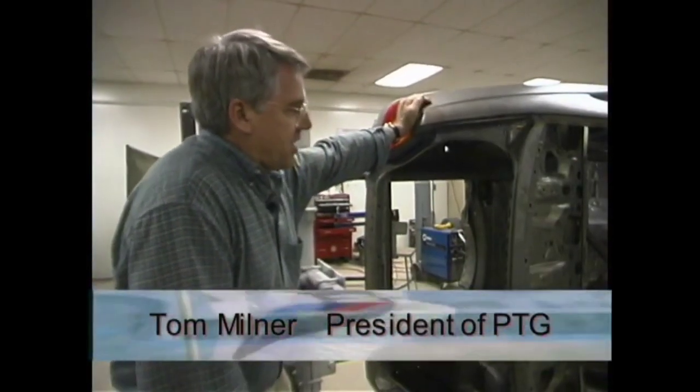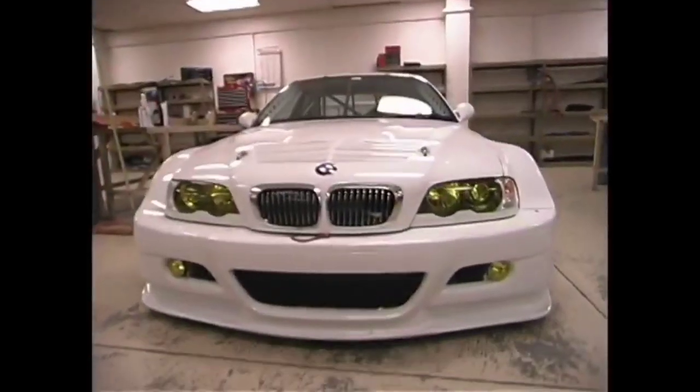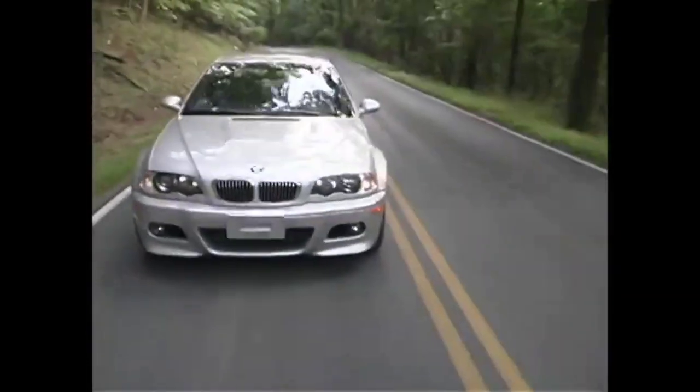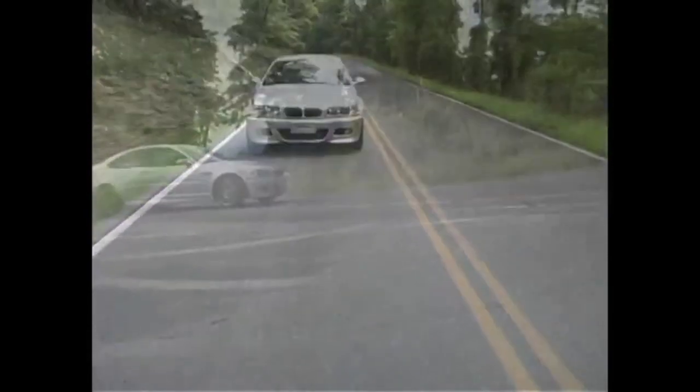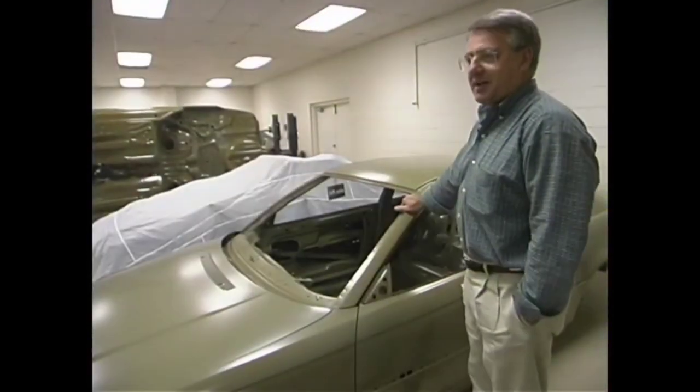From the day that we got these chassis, unloaded them out of the containers, to the time that they actually roll out of the building onto the trailer, I would say there's about 6 to 8 weeks of time involved. It's part of the rules framework that we work under, that you have to start out with a production car. It could be a 323 coupe or a 328 coupe. It really is exactly like the street car. It becomes a race car.